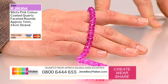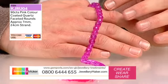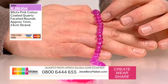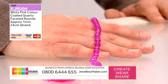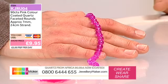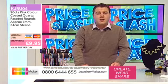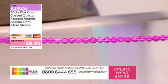90 carats in total. The really impressive thing about this particular strand is the way it's been faceted. 7mm rounds, perfect for macrame designs in fact. But look at the way the light plays on the facets of this gemstone. It's really sparkling away. Here comes your price point this evening, under £10. It's a Gems of Distinction strand of pink colour quartz.